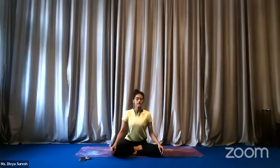Now, take your awareness to the tip of your nose. If you want, keep one finger under the nostril and observe. One side of the nose is working better than the other side. You're breathing more through one nostril than the other. Observe that. Once you identify the nostril, release your hand.